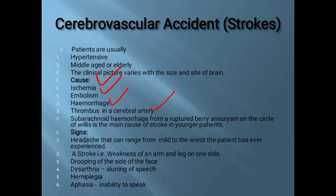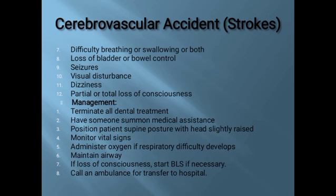A stroke patient has weakness of an arm and leg on one side, meaning hemiparesis. Drooping of one side of the face. Dysarthria means slurring of speech. Hemiplegia means unilateral paralysis. Aphasia means inability to speak. Difficulty in breathing or swallowing, or both. The patient has loss of bladder control, seizures, visual disturbance, dizziness, and partial or total loss of consciousness.